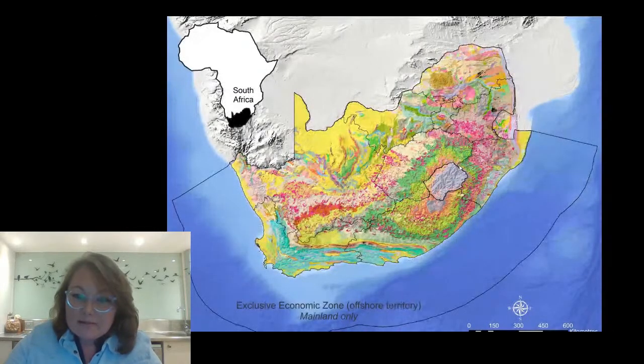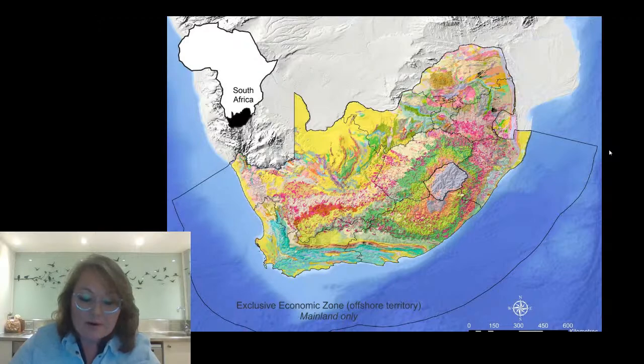Some of you will be familiar with the look of the geology of South Africa, and South Africa has one of the oldest geological records anywhere on Earth, which is pretty remarkable. And although I definitely won't go into any of that now, I just want to say that this is a wonderful natural laboratory for the geosciences.